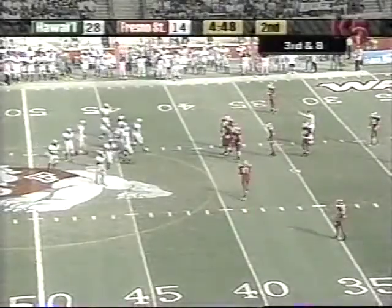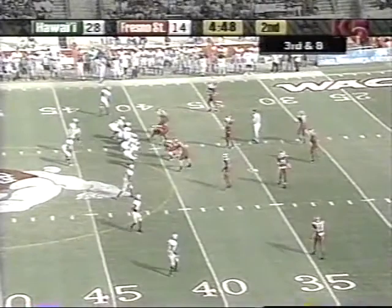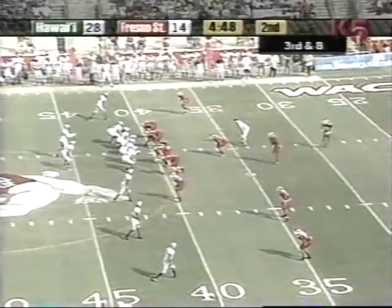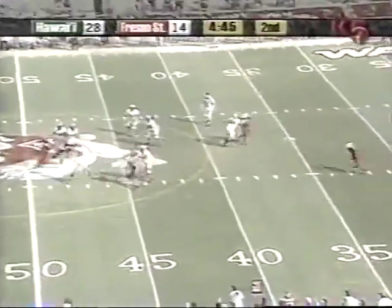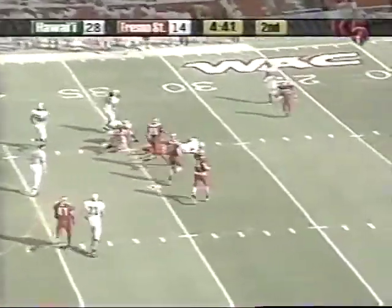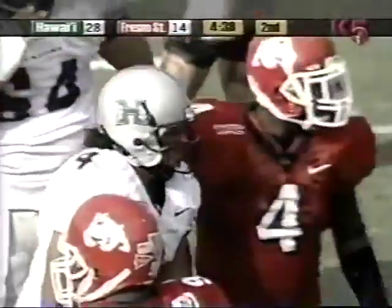Hawaii two for four on third down. Remember about momentum. Hawaii needs this first down. Here at Fresno State, 28-14 is not safe. Brennan, big play. Third down, about seven and a half. Brennan chased. Now goes back the other way. And with it is Ilawa. And Ilawa very close to the first down. He may have it at the 33.